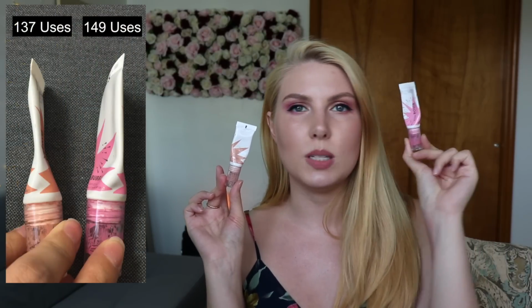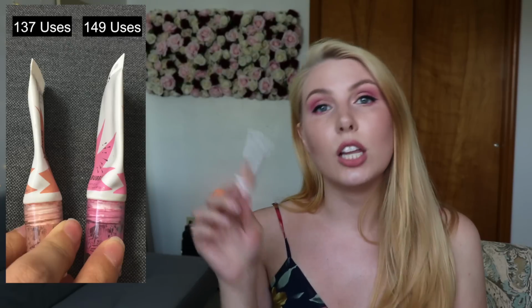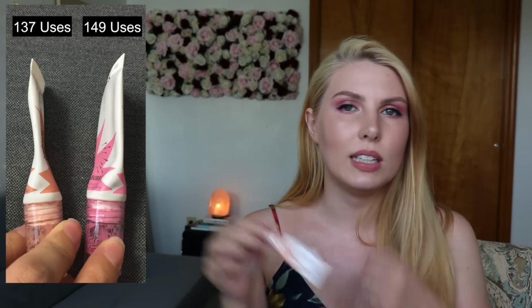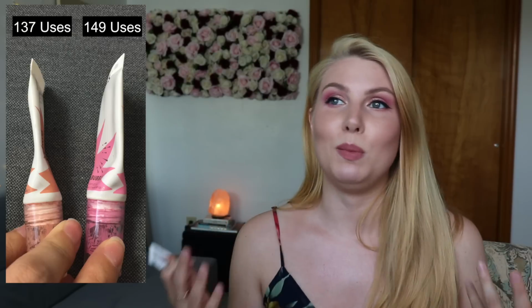My second to last one I have used 137 times, and it is from Flower Beauty. It's in the shade Pinched. It's one of their blush bombs. I mixed this with my number one used blush, which is Bubbly from Flower Beauty. I mix those together along with Lunch Money from ColourPop to create a really nice shimmery pink mixture to use as a cream blush, and then I use a powder blush on top to get as much blush as I can possibly get on my face.